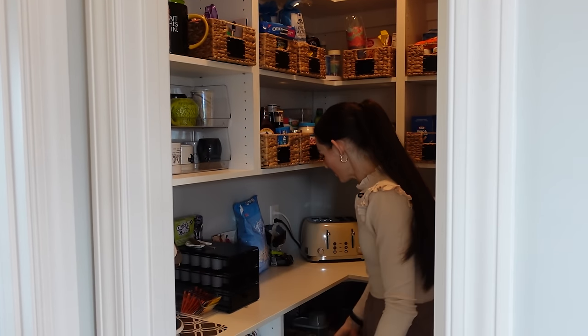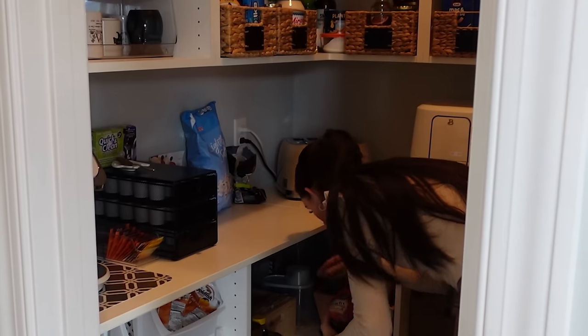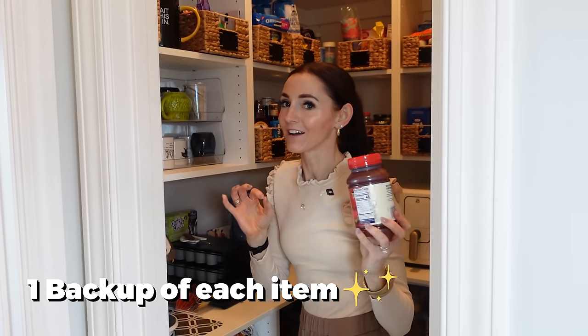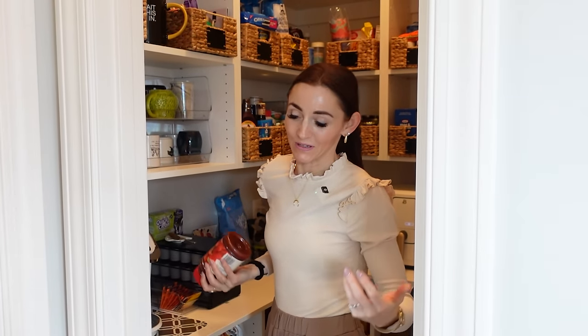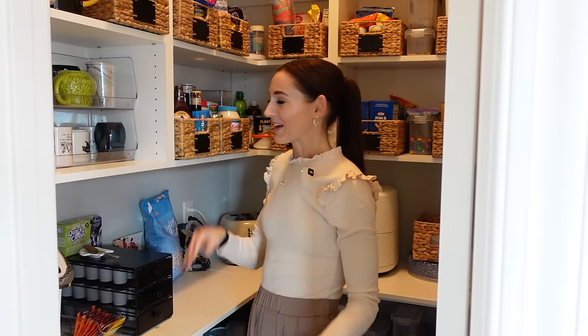So for example, do we have an excess amount of stuff in here? I don't know why we have two things of jelly when we have a bunch of jelly in the refrigerator already. My husband did the grocery shopping on that one. So I like to just have one backup of each item. And again, that's for a family of six. We don't need six jellies on backup because I can go to the grocery store in a week and get another jelly.